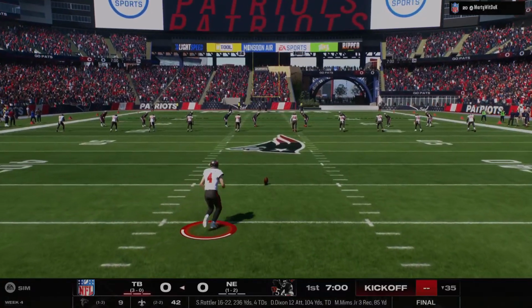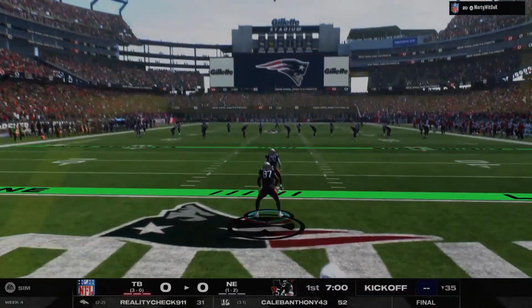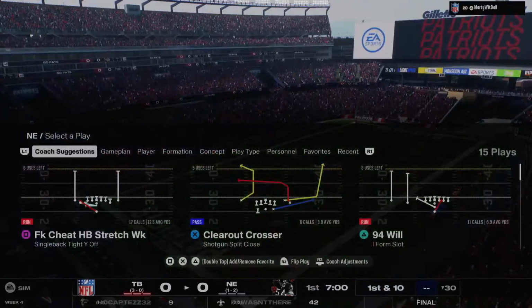Ball is teed up. Chase McLaughlin to do the honors. And we're off and running from Gillette. And this will be a touchback, so we're going to need our first snap to see the first action of this game.